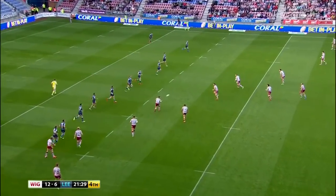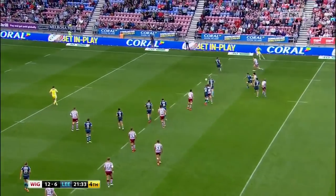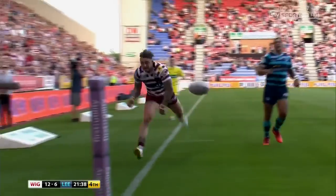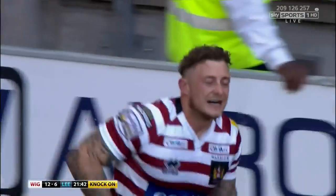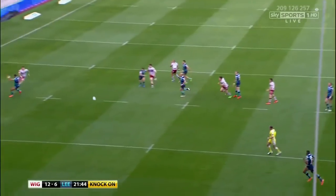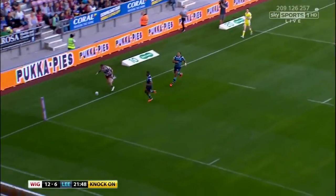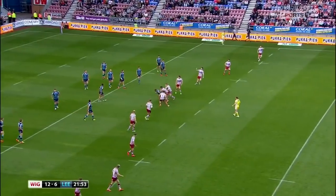Farrell, infield to Williams. Now O'Loughlin to Smith, to Bowen. Bowen dabs the ball through into space. Charnley's after it. Oh, little knock on from Charnley. Just wouldn't come up for him. It was a wonderful little dribble through by the fullback Matty Bowen, and I know one thing, Ryan Hall was caught out. He didn't anticipate that one bit. He knew that he was beaten. Charnley just couldn't get it.